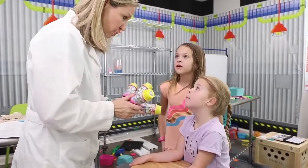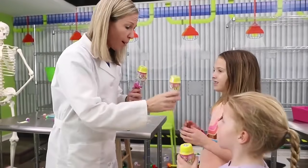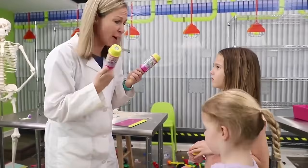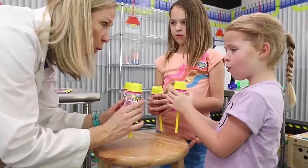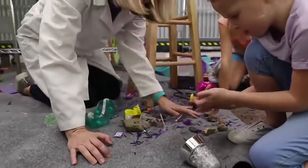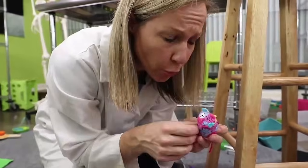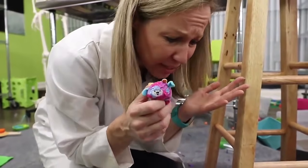Should we pop them? Maybe the clue's inside of them. Sure, how about you each pop 1, and I'll pop 2 of them, and hopefully we'll pop a clue out of here. 1, 2, 3, pop! Quick, let's look for the clue. Okay, it's gotta be here somewhere. Alright, open these up. These are inside the plushes. Super cute. Smells delicious, but it's not a clue.